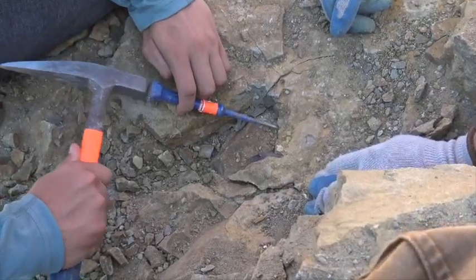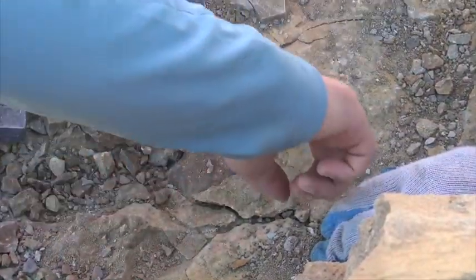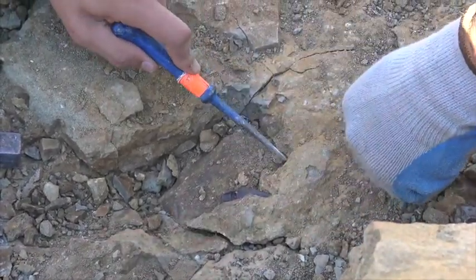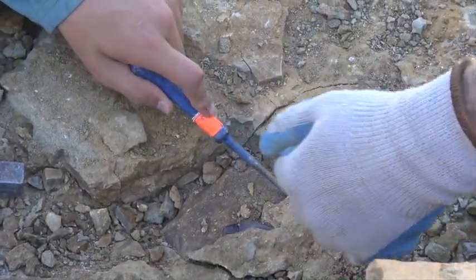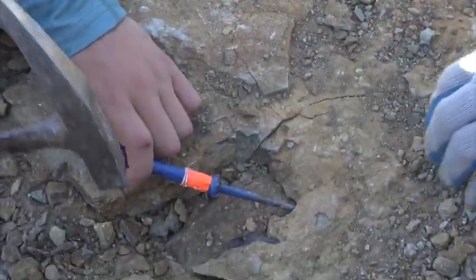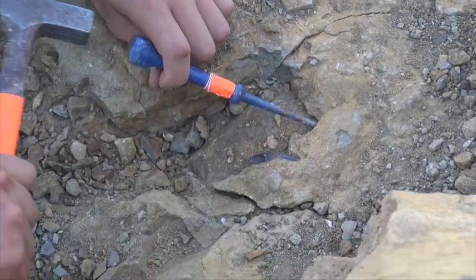There you go. Basically just go around the... Yeah, so you never want to hammer towards the bone. You want to keep going away from it, so that way you keep the pressure of the hammer away from it. So kind of go more right at that angle, right there, because the bone still might be... Yep, exactly.